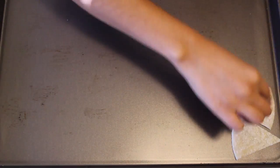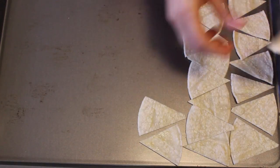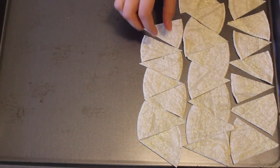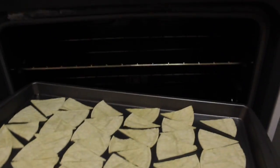When baking tortilla chips, it's super essential to make sure that each tortilla is touching the bottom of the pan, otherwise they won't get crispy. So I'm going to bake these at 350 degrees for about 8 to 10 minutes depending on your oven, but make sure to check them.